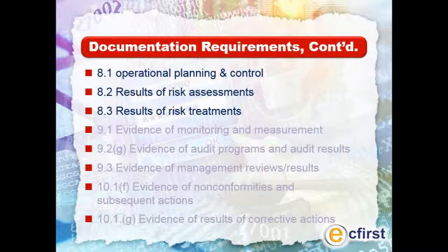Section 6 in the standard deals with the planning of the ISMS. Section 8 is about the operation. So this is where the policies and processes of the ISMS are used in real life, and these results must be documented. So for example, the results of risk assessments, the results of risk treatments, etc.